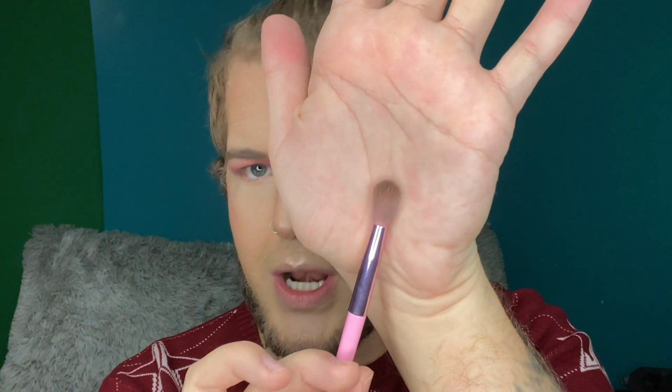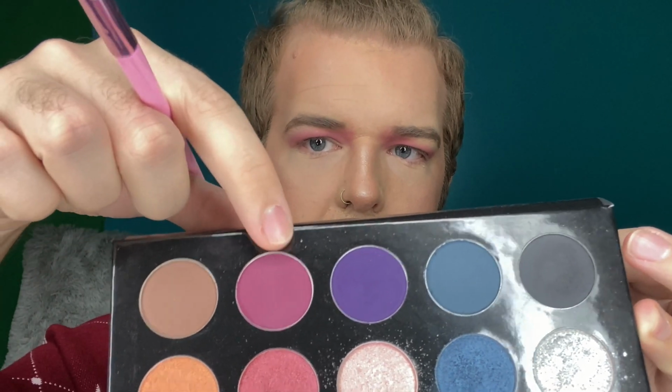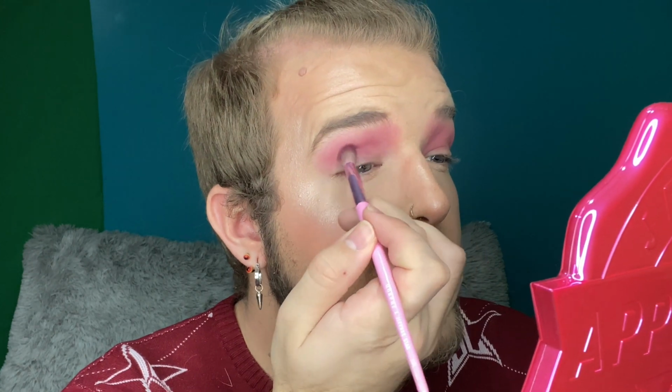Pinky is all on. What brush do I want to use now? Still a nice fluffy brush. Let's go with this one. Okay, we're gonna go in with our JS8 brush. Nice, love that. And then we're gonna go into the shade Vixen. That's this berry color up in the top. It's like a dark raspberry and I'm loving it. This is gonna go into the deeper portion of the crease. And just really tuck it in, just like that.